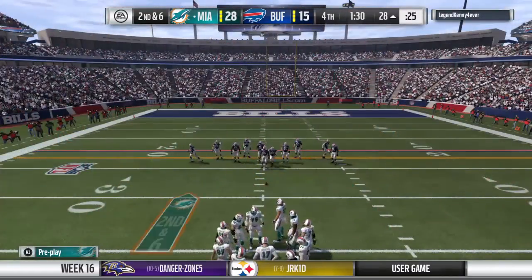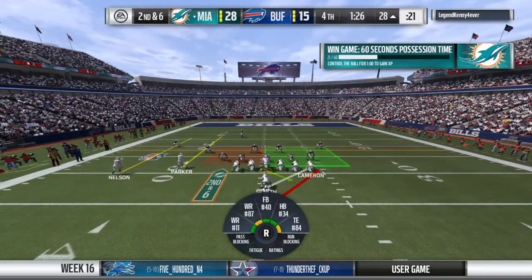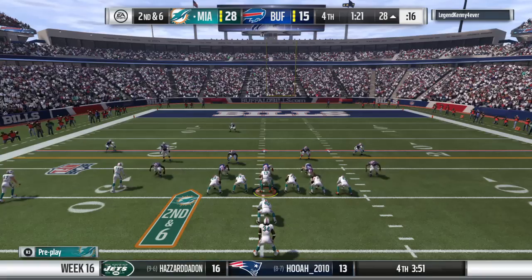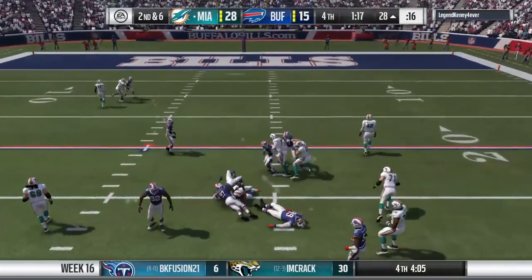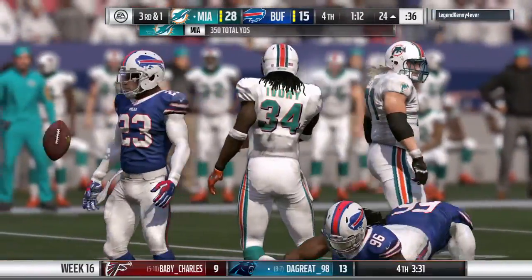6 yards to go here on 2nd down. They come out here in the eye. This is Ivory. And he's going to fight his way forward here for a modest gain. A couple of Bills team up to bring him down there.